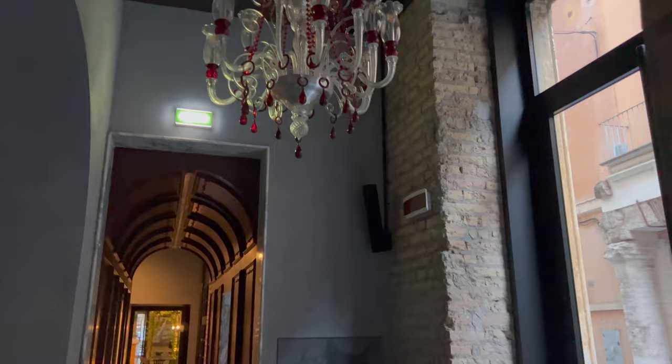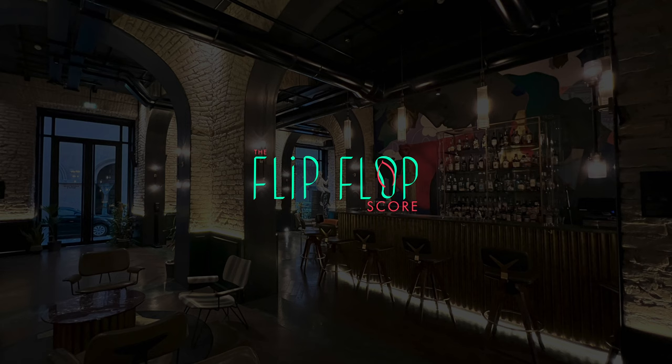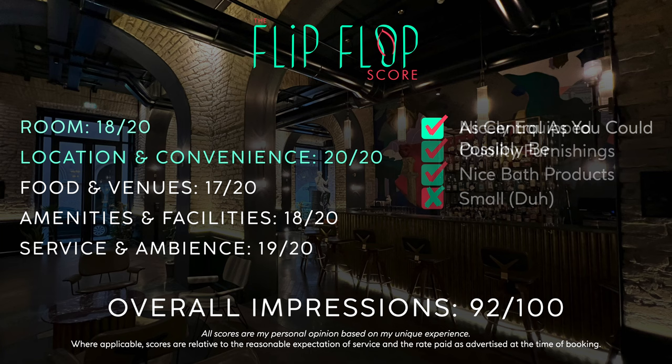And that is that. Told you it was a quickie. On to the flip-flop score. Overall, it is pricey, but all hotels in Rome are pricey, so it's all relative. Price aside, it was a nice accommodation and served its purpose with an outstanding location, comfortable rooms, and a nice breakfast spread.